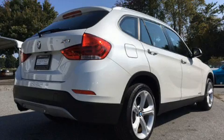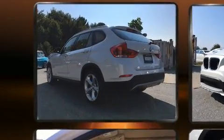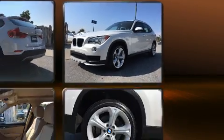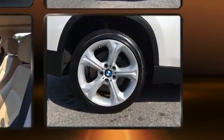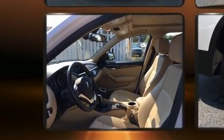Sensibility and practicality define the 2015 BMW X1. With just over 35,000 miles on the odometer, this four-door sport utility vehicle prioritizes comfort, safety, and convenience. The engine breathes better thanks to a turbocharger, improving both performance and economy.